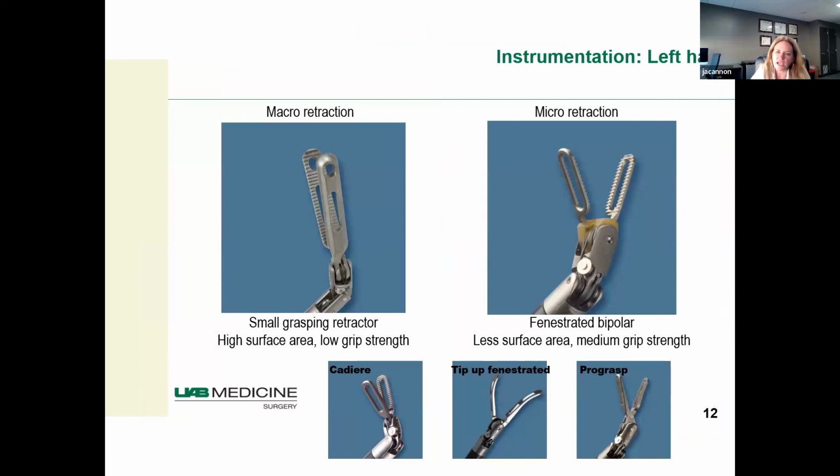For instrumentation, I use the exact same instruments in every single case. So it's the same whether for an APR, a low anterior, or right colectomy. We just standardize it, and so it's very consistent. That adds to OR efficiency. I always operate with 2 left hands, so I'm going to have 2 graspers in my left hand that I can then toggle back and forth between.